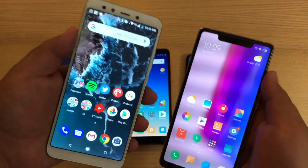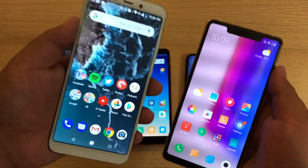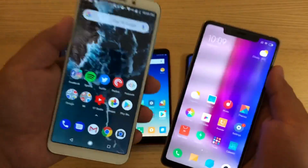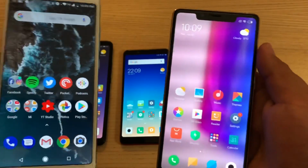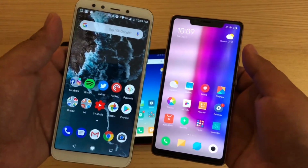Now, if you haven't seen my Mi 6X versus Mi 8 SE footage or coverage, go check that out, because I've done a lot of these comparisons with the hardware of this phone to this one already. And I think that's a great place to start.